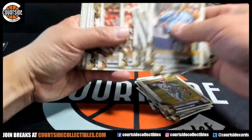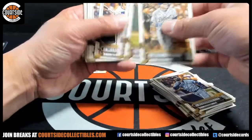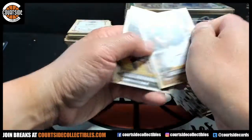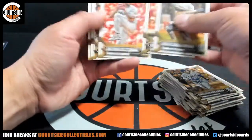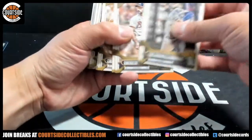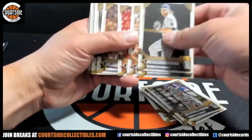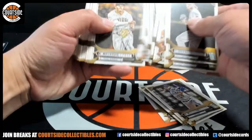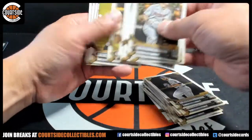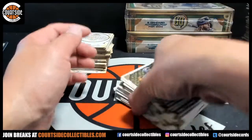Aaron Judge. And Terry for the Twins. Curtis Terry at a 150. And Curtis Terry. Autograph for the Twins. Twins are Lauren again. What, on a Bowman Jumbo? Or on a... Saw something weird. Nope, did not. Springer. And we got Stanton. And Dunning. That is at a $3.99 for the Rangers. Series 2.